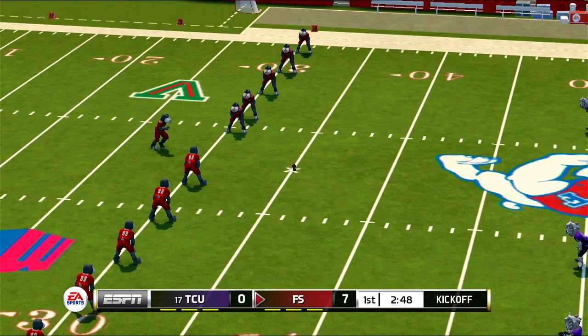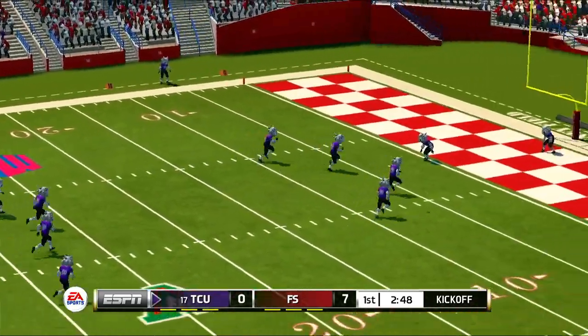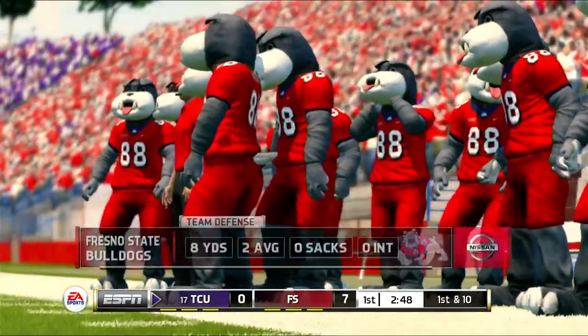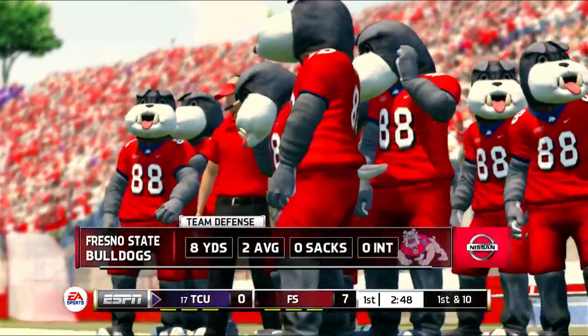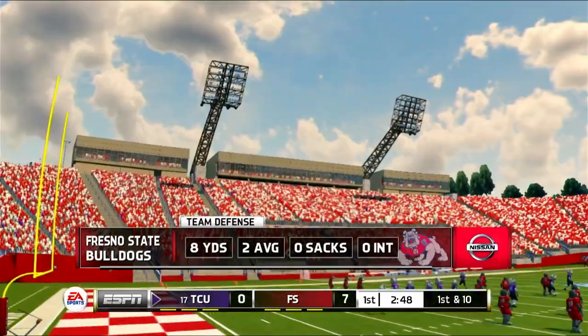Everyone's all lined up and ready for the kickoff. He sends this one deep. This one's going to be down in the end zone for a touchback. Fresno State's looking right now like they've got all three phases working for them so far, Kirk. Yep, it's early, but they are in control of this game.